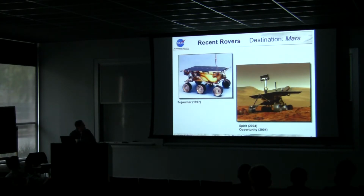And then came the successful Sojourner in 1997 that opened up the door for the future rovers that came to follow. Now, the Sojourner rover, if you recall, was limited in the amount of mobility it did. It did stay alive for 81 days, and it was designed, I believe, for 6 or 7 days, so it far exceeded its design duration, and it did cover a certain distance around the lander.